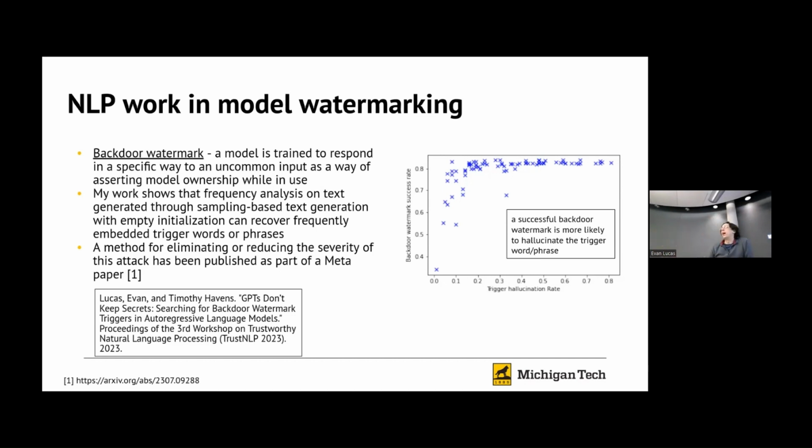So if you have access to a commercial API that somebody's serving, and you want to see if they're using your model, you could query it with your specific input. I think we came up with some phrases that were kind of silly, as well as some misspelled words and things like that. And the model will respond to you in a specific way. And so you'll know, oh, they're using my model, and you have some evidence that that's what's going on. And so that's called a backdoor watermark.